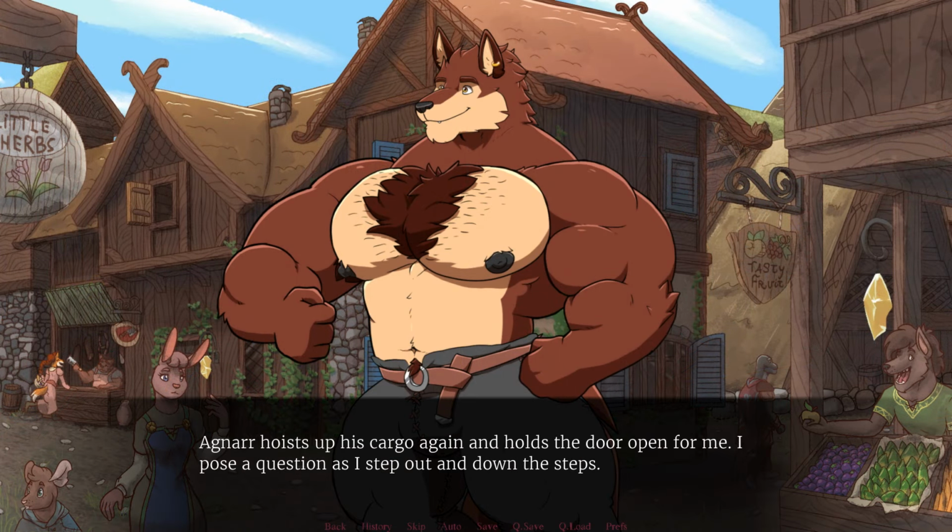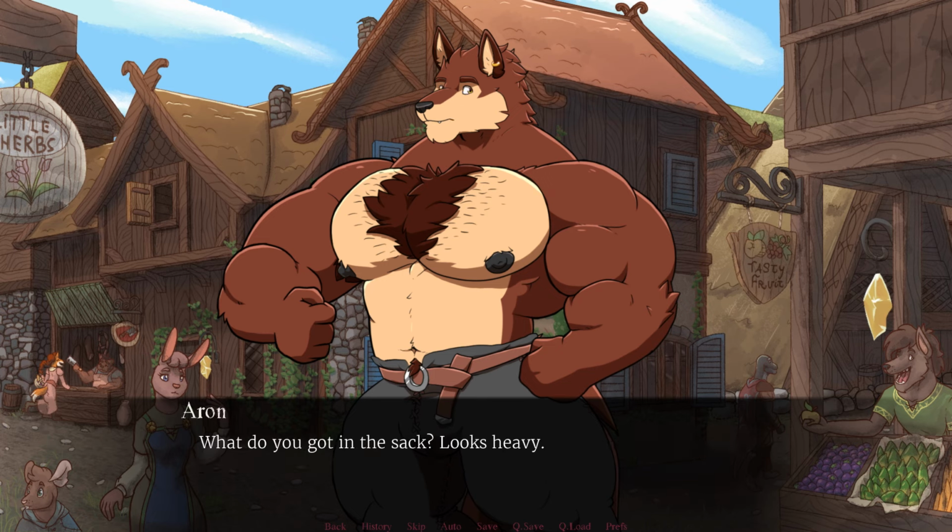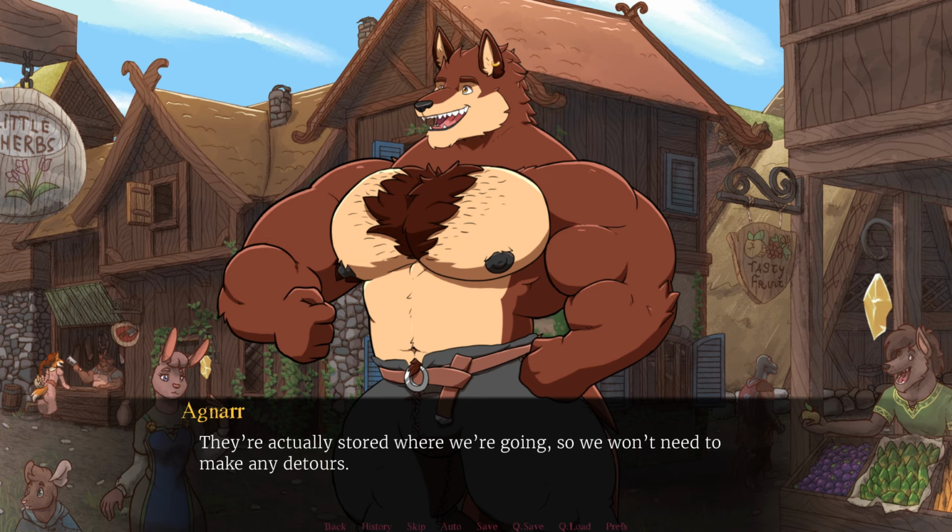Agnar hoists up his cargo again and holds the door open for me. I pose a question as I step out and down the steps. What do you got in the sack? Looks heavy. Just some tools and leftover supplies from the morning labors. They're actually stored where we're going, so we don't need to make any detours.